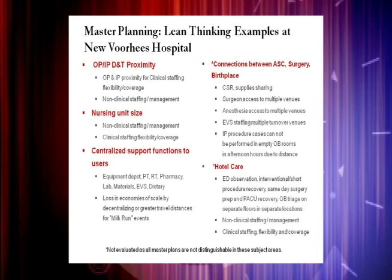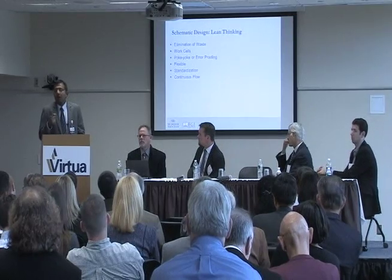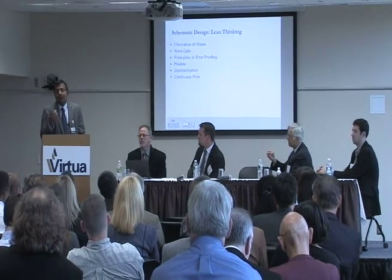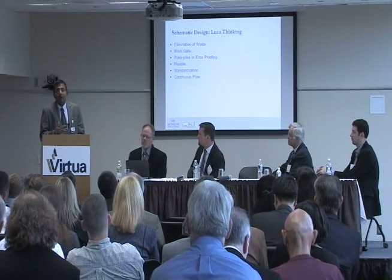We looked at some examples of how we were able to get some lean thinking at the master planning phase. We moved on from master planning to schematic at an individual, department level. You saw a lot of work being shared, and you got the opportunity to walk the units. Again, a lot of emphasis, as I said, there were 90 processes. We had to work through as many as we could even before we moved here.